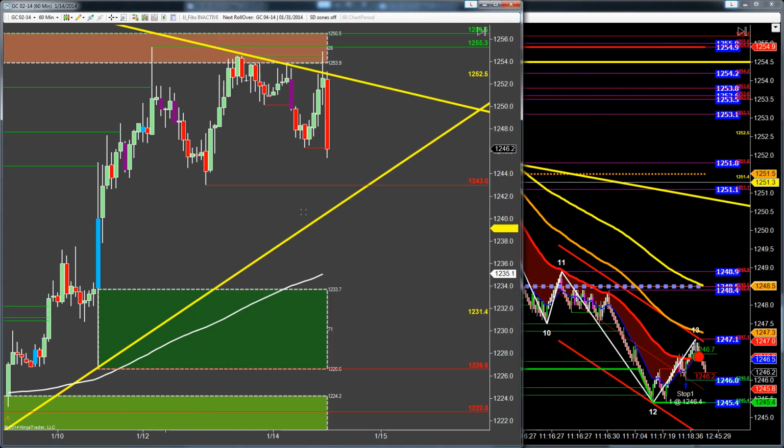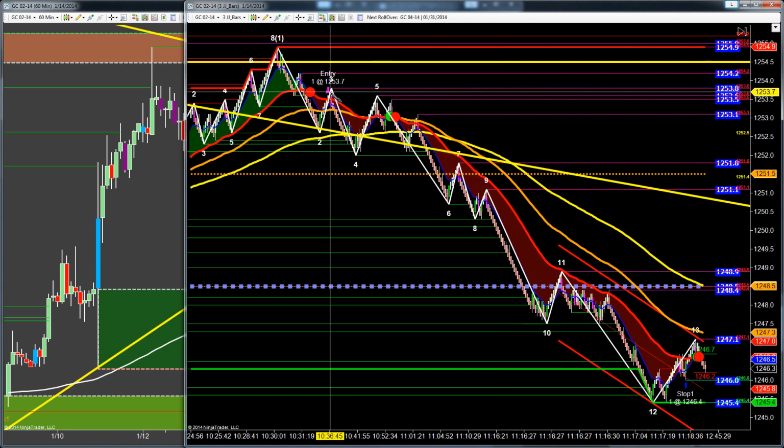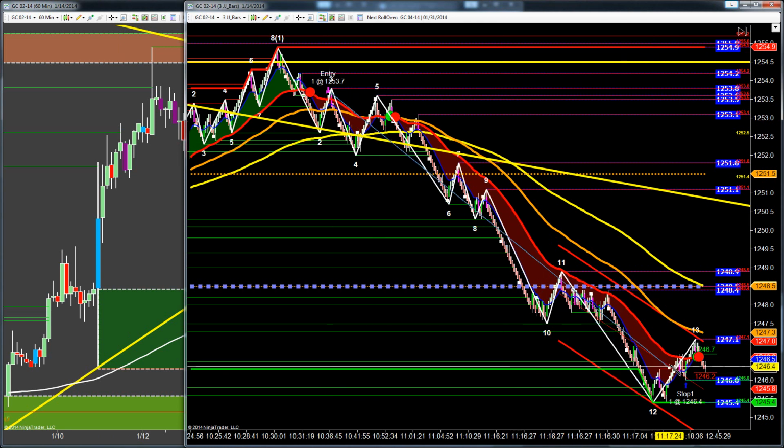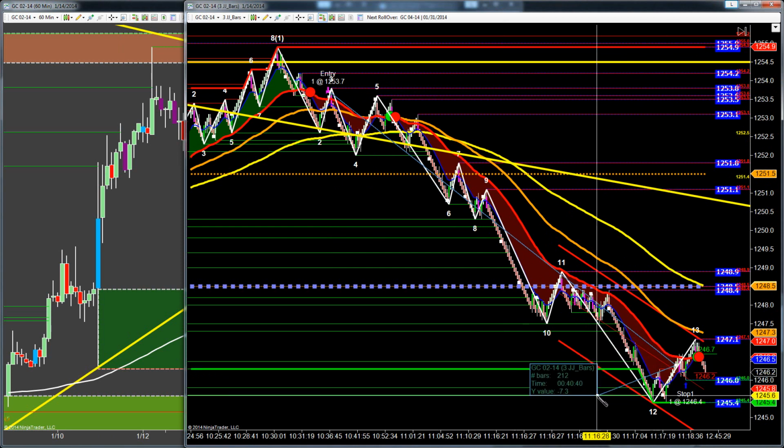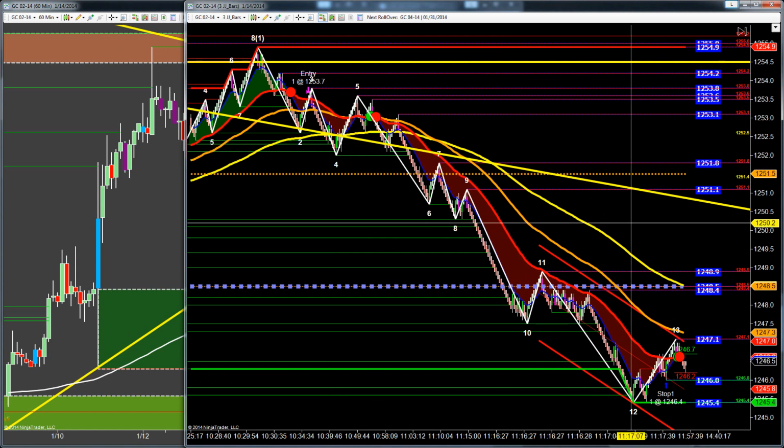We didn't get all the way down to that 1243. However, we did get, measuring from our entry at 53.7 down to our exit, all the way down at 46.4, 73 ticks. Huge runner on this move down. And gorgeous patterning. I mean, every one of these moves down was a near perfect wave pattern by itself.